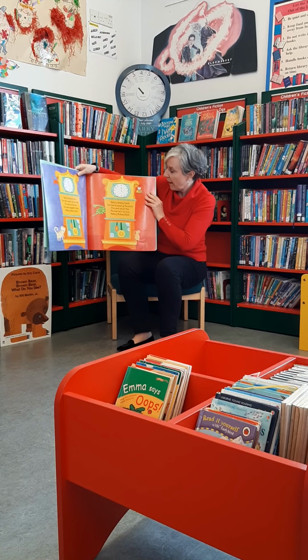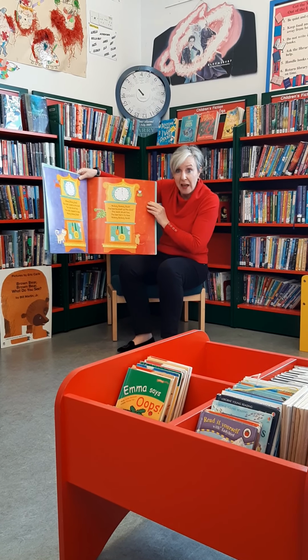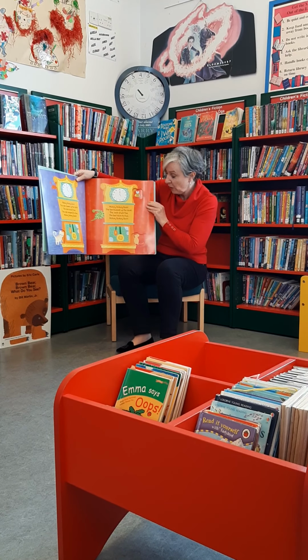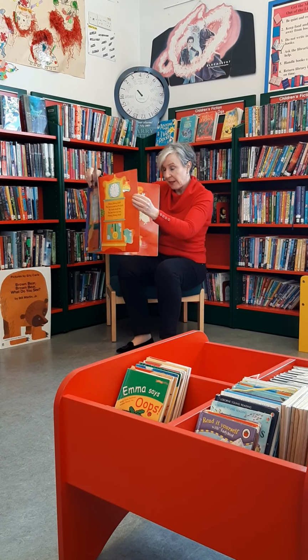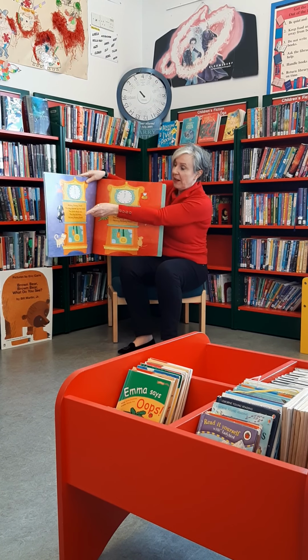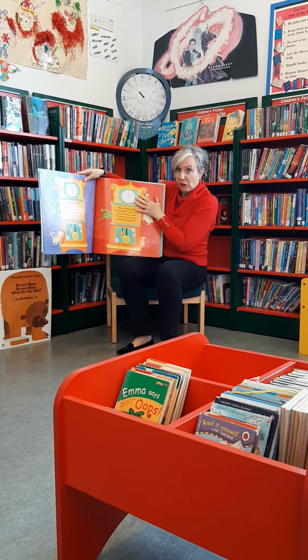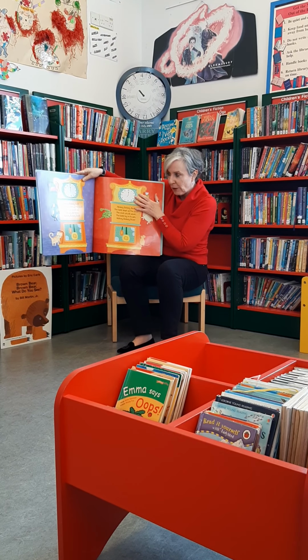Hickory Dickory Dock. The bee buzzed up the clock. The clock struck five. The bee hid in its hive. Hickory Dickory Dock. Tick tock, tick tock, tick tock, tick. Hickory Dickory Dock. The dog dashed up the clock. The clock struck six. The dog did tricks. Hickory Dickory Dock.